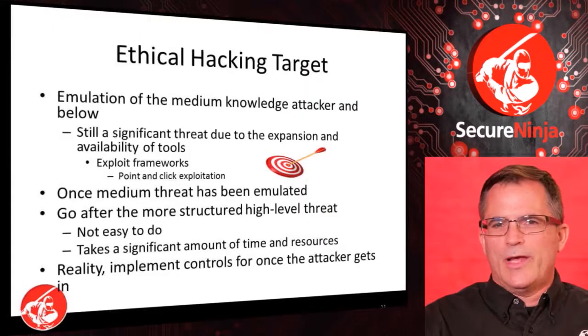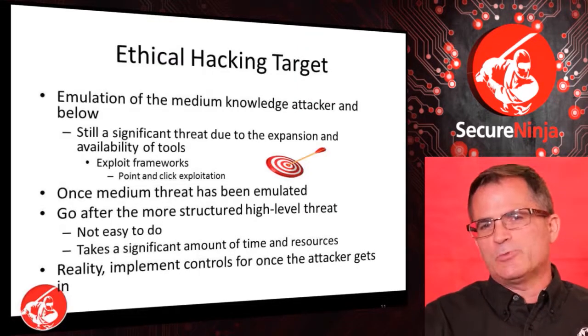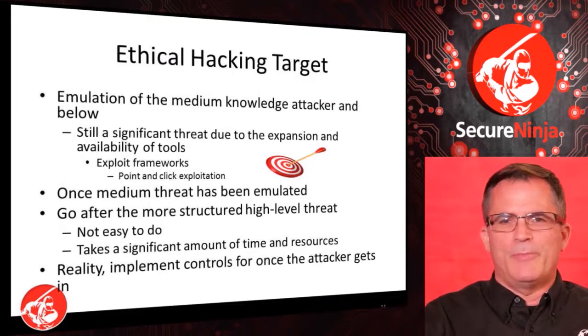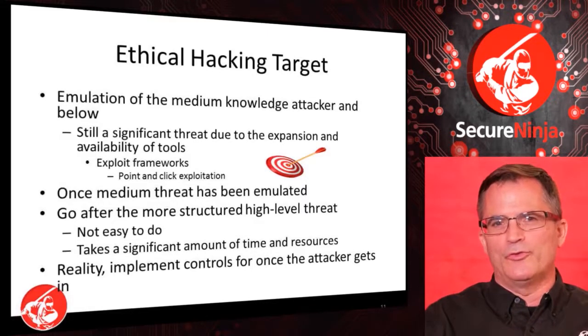Most of us as ethical hackers or red team hackers are going to emulate a medium level threat. So what that means is we're not going to do reverse engineering, we're not going to write our own exploits, we're mainly going to use what are called exploit frameworks. That's not a bad thing because exploit frameworks are very powerful and make it much easier to do the attacks today. So most of the hackers you're emulating are going to use exploit framework tools anyway.